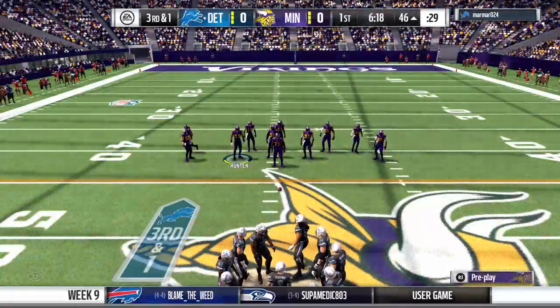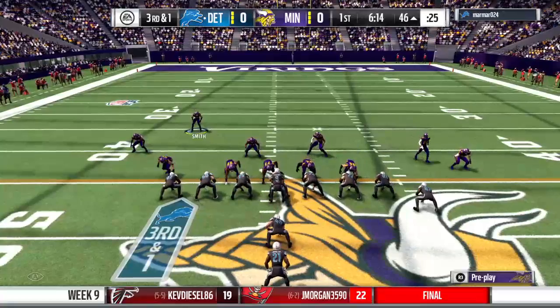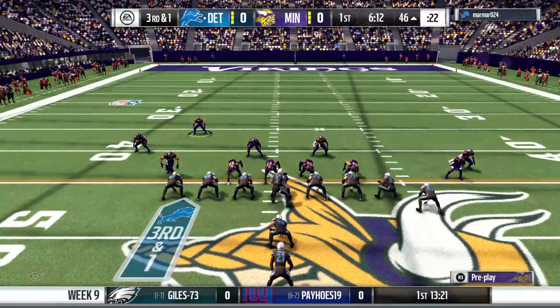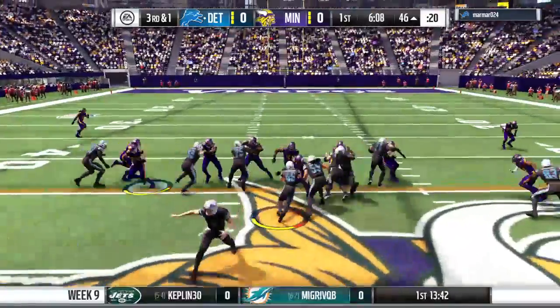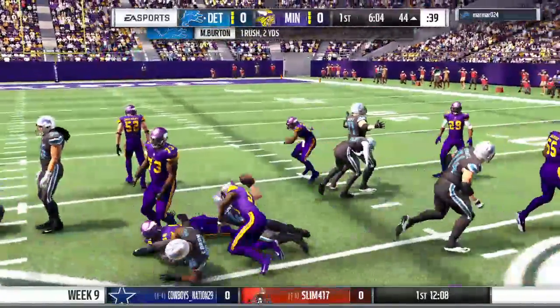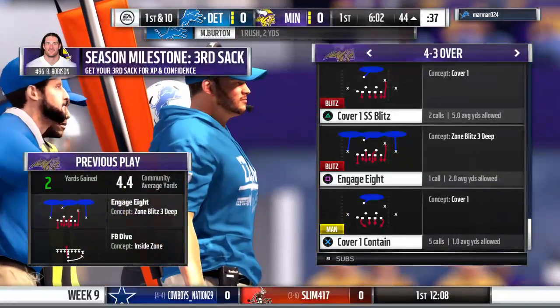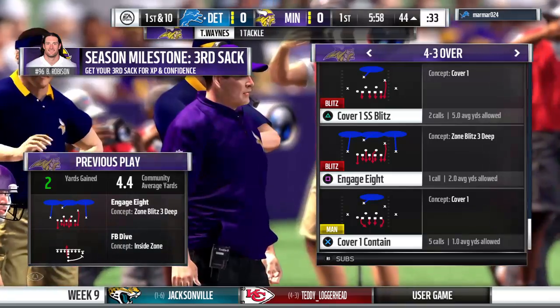Defense has to stand tall here, 3rd and 1. On 3rd and short, the fullback Martin. He's going to have a 1st down as he's brought down at the 44-yard line. They only get 2 there, but on 3rd and 1, that's all they needed to keep the drive going.